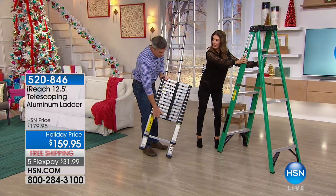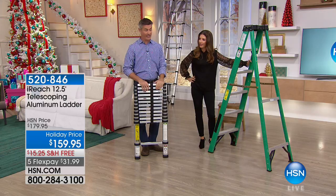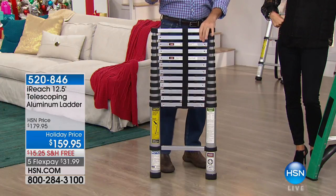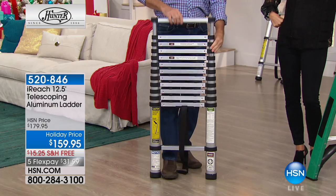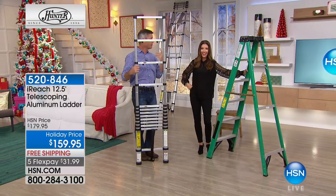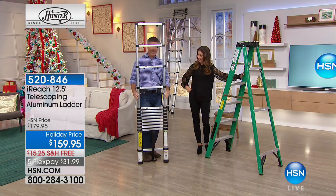What if I told you I just had in one hand a 12-foot ladder? That's not a ladder. But what about this? Come on. This could be a 12-foot ladder and it could be your 6-foot ladder. Really? Exactly. This telescoping ladder is so amazing. So we'll open this up. Now I'm going to go a little bit more. That's just over a 6-foot ladder, that easy, that light. But now I can keep going.